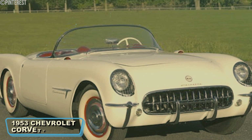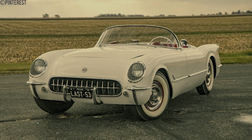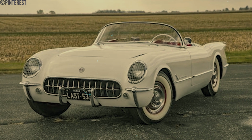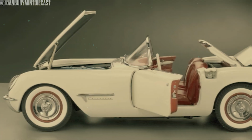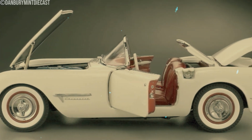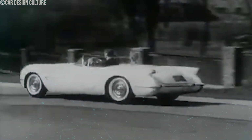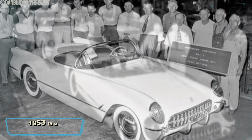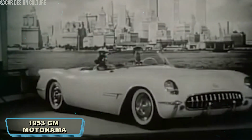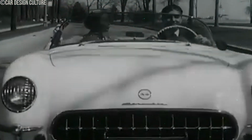Number 9, the 1953 Chevrolet Corvette EX122. The 1953 Chevrolet Corvette EX122 was a significant prototype that laid the groundwork for what would become one of the most legendary sports car lines in American automotive history. This concept car was designed to embody speed, style, and innovation, and its success marked the beginning of the iconic Chevrolet Corvette series. The EX122 prototype was first introduced at the 1953 GM Motorama, a traveling show where General Motors displayed its most futuristic designs.